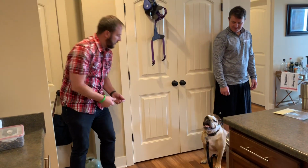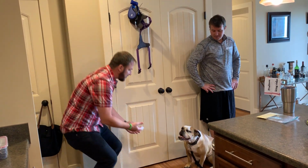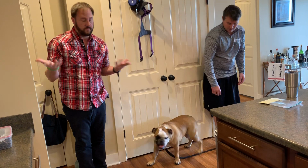So when you're, there we go. Now you saw he laid down on his own. Usually you don't tell the dog to lay down. Just simply wait for that energy to calm down. So now he's calmer, still a little bit excited. Not as excited as normal, but more calmer.